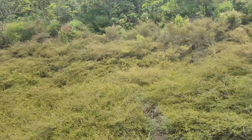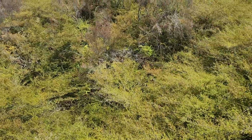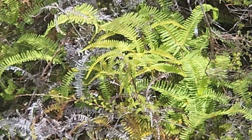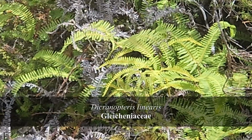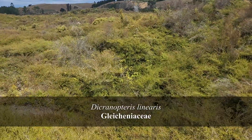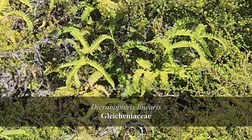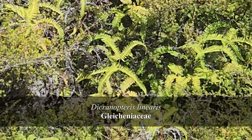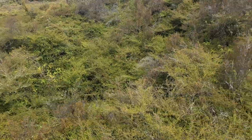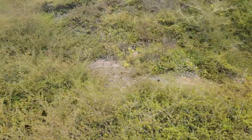It's just I saw some funky looking ferns amongst the Kunzea over there. I can see some more there actually. It does look like it's in the Gleicheniaceae family. It's more there. Can't get close enough though. Definitely Gleicheniaceae, but I don't think it's Dicranopteris or Gleichenia. I'll have to look into that. Not too sure. Maybe we'll find some closer ones at some point.